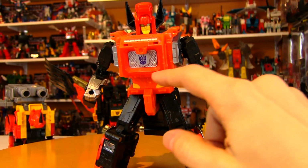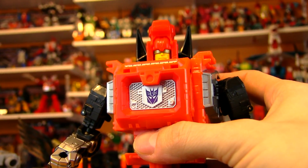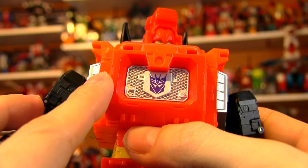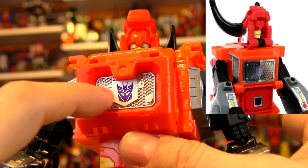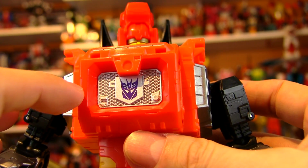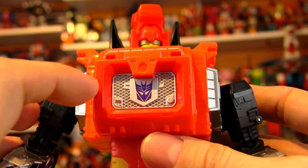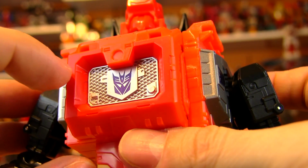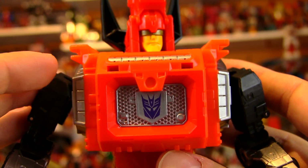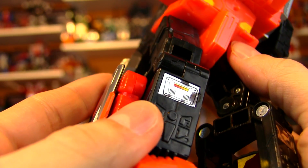The original G1 version had a big sticker on his chest. This time it's a paint application on his chest. Thank goodness it is, because you get to see all of the wonderful detail in the chest that was just sticker detail on the original one. So you get this really nice grate. Great, not G-R-E-A-T, G-R-A-T-E. Great grating detail with a bolt there and beautiful detail. Perfect Decepticon symbol painted on, not stickered on, so you're not going to have to worry about putting on a crooked Decepticon sticker. When you look down here, this is the G1 style of detail.